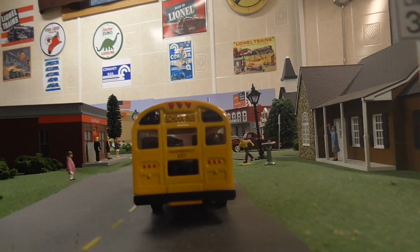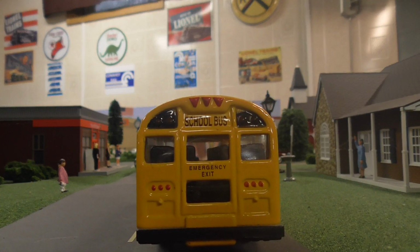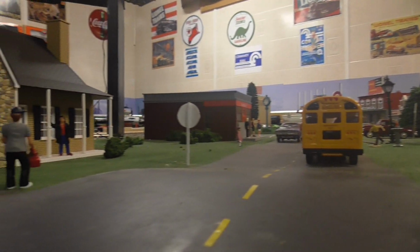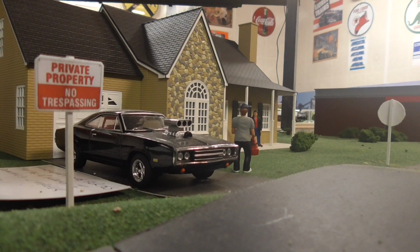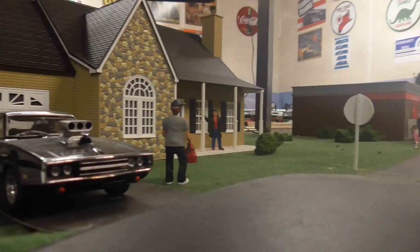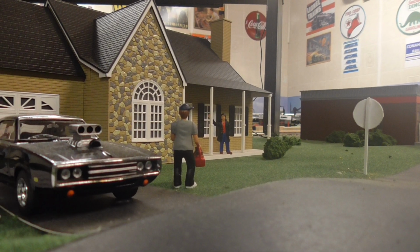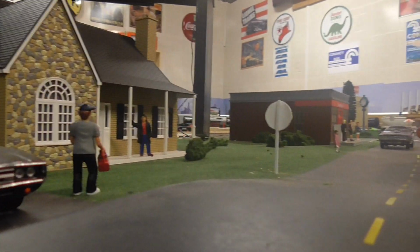Up ahead we have a school bus, but before we get there, we'll back up a little bit here. We pass by Vin Diesel's house. And he's back from his beer run with his 70 Dodge Charger with a blower on it. That car is actually from the Fast and Furious Part 1, the original. So now we'll move forward.